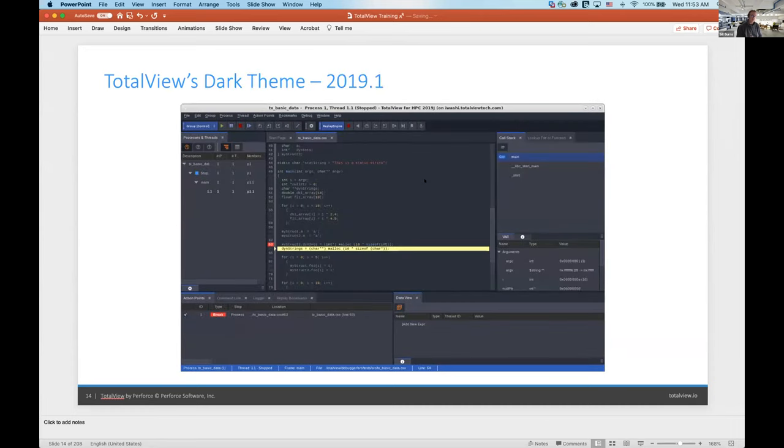One of the things I like about the new UI is it's themed. So you can have a light theme, or if you prefer a dark theme, you can choose that as well. And that's just under the preferences. If you go to the display portion of the preferences, you can choose whether you want the classic or the new user interface, and if you want the light or dark theme.